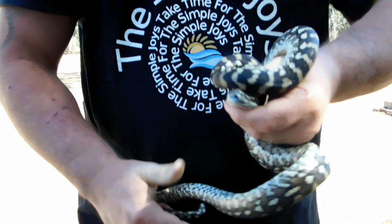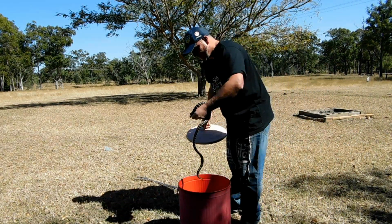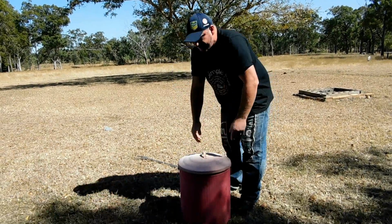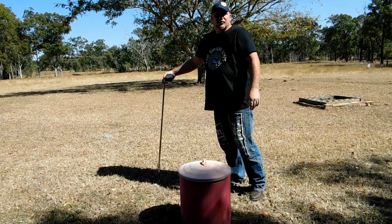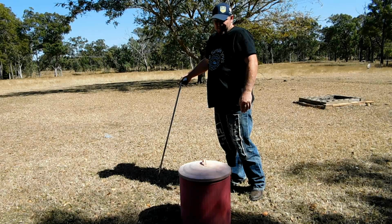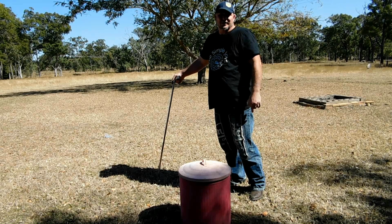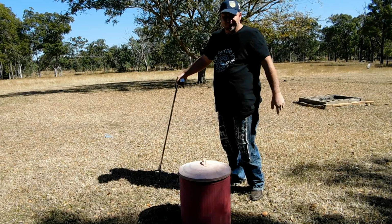He just wants to grab hold. And of course the pythons are non-venomous, or else I wouldn't be doing that with him. They can bite, and they will bite, but they haven't got venom, so they're not deadly. You can see him starting to wrap around. With their bigger prey, that's how they kill them. They constrict around them and squeeze them to death, and then they'll eat them.